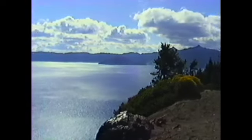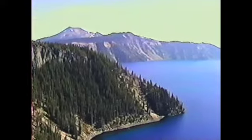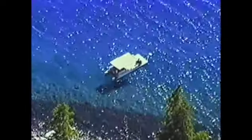This will give you an idea of just how vast Crater Lake is. That's Wizard Island over there, where I did the last segment. You can see it. And you can see there's quite a bit here. Also, look how clear the water is. There's two boats down there, and it looks like they're in mid-air.